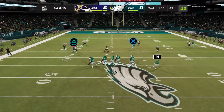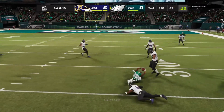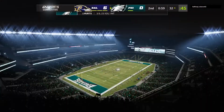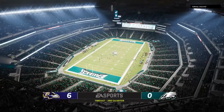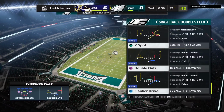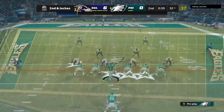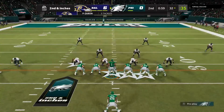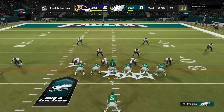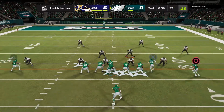On 1st and 10, it's Hurts. And it's complete right back in the hands of Smith. And that's good for a pickup of 10 yards. And that'll bring up a second and just about a few inches here. You can see the time and effort and thought that they put into their passing game because it was evident right there. It looks like a simple pitch and catch, but you and I both know that they have planned for this and worked hard to make it happen.